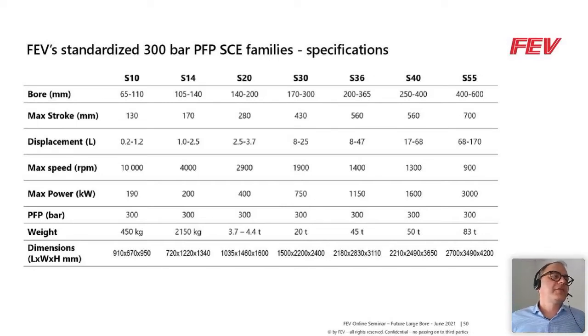We even have some of them going to higher values, and even companies doing Formula One engines are using our single-cylinder engines for testing and to develop their engines.